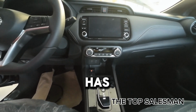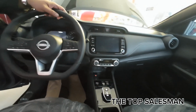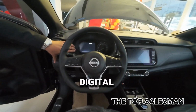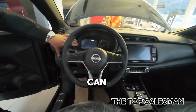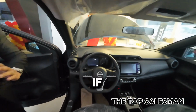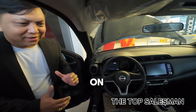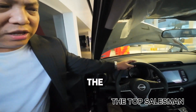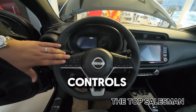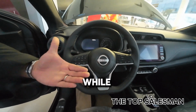Okay, then it also has a touchscreen monitor for the entertainment system and GPS navigation system for long distance driving. And if you look, this also has a digital instrument panel where you can know more about the details and specification of the car, if you have an open door, an open trunk, and so on. Okay guys, and the steering wheel is a combination of cruise control and all the controls for the entertainment and Bluetooth connectivity while driving.